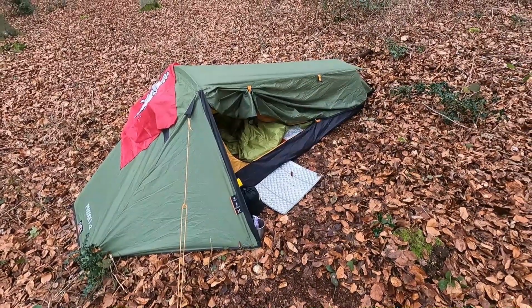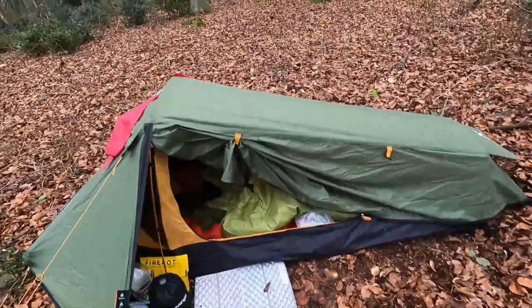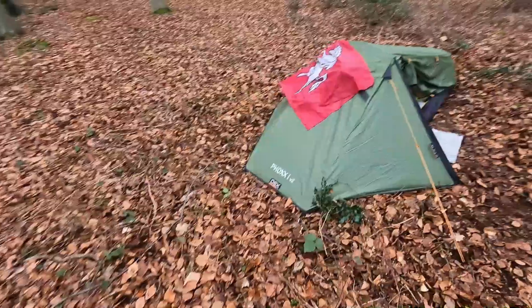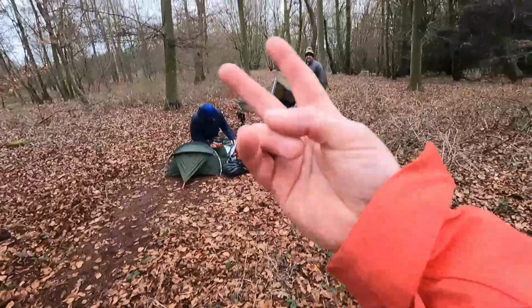Right, I'm going to show you around the shelters because it's daylight now. So there is the Phoxx one with all my gear inside, and at the moment it's sporting one of the best flags in the world, the Kent flag. Take that, Essex.